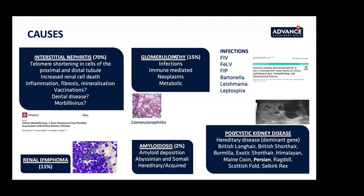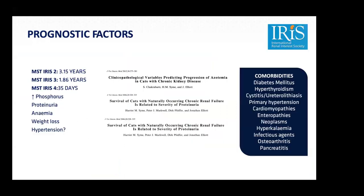Another cause is glomerulopathy. This is not so common, only described in 50% of cats, which is very different from dogs. And the cause is mainly infection. The infections that can produce glomerulopathy in cats are FIV, FeLV, FIP, Bartonella, Leishmania, and Leptospira. Cats can also present primary immune-mediated glomerulopathy, neoplasias, or secondary to metabolic disease. The main neoplasia that we can find in cats is lymphoma. Okay, and the hereditary or congenital diseases described in cats are amyloidosis and polycystic kidney disease.